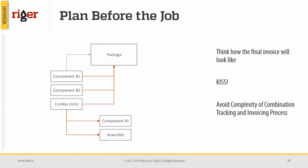And if it's possible, avoid over-complexity of the combinations, tracking, and invoicing process, because it could be very, very complex. I want to add that sometimes we saw situations when companies decide that okay, we're going to have these kinds of details for the rental equipment, but they don't realize how they will practically track that equipment, how they will, for example, put the unit numbers in the system, because sometimes it doesn't require serial numbers for some kinds of equipment. On the other hand, some equipment needs to have these serial numbers.